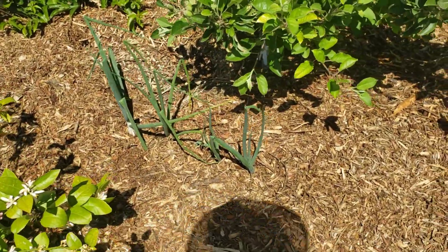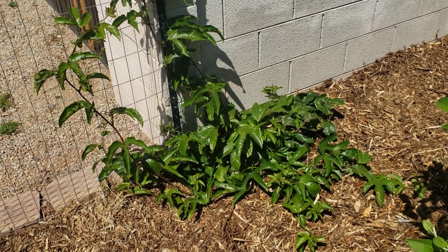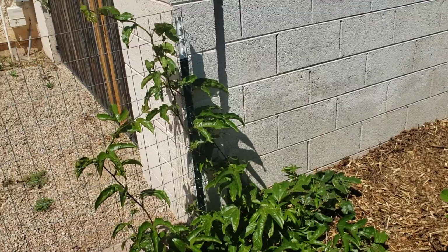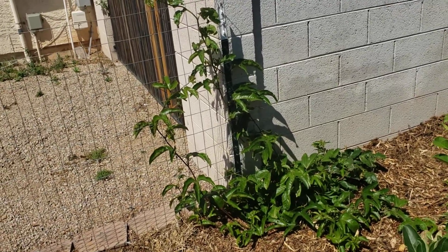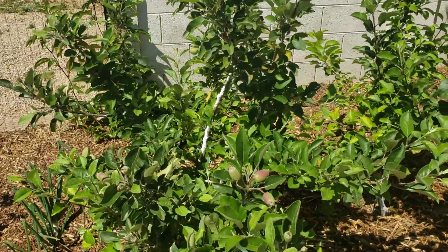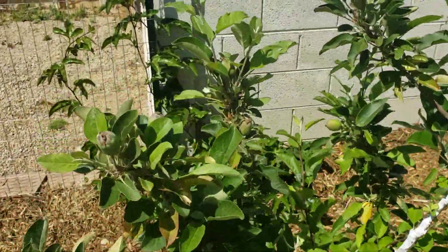Been harvesting some green onions. And there's the other passion fruit, the purple passion fruit that I started from a cutting last April. Got it to root, planted it over here in November, and it's starting to vine on this fence now. It should go at least halfway down and then meet with the other one. This is the Anna apple, and you can see tons of apples. Getting lots of apples on this tree.